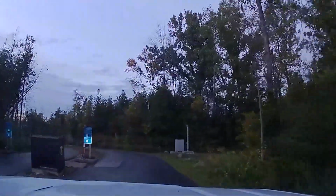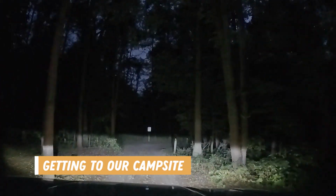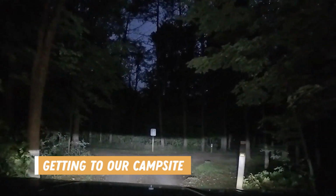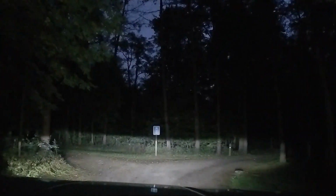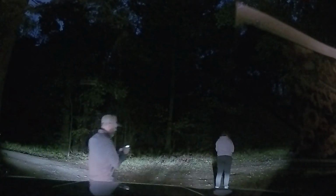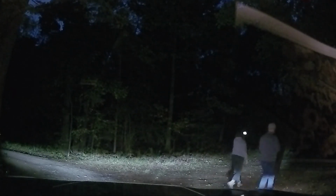After filling up, we made our way to our site, and as you can see, it was pretty dark by the time we got there, and navigating through the narrow and bumpy roads was a little difficult. We did make it and had another learning for us newbie campers. Keep a flashlight in an easily accessible spot. We had to use our cell phones, but it worked out just fine.